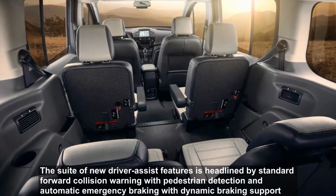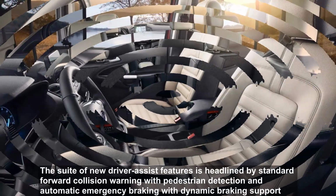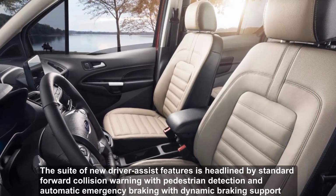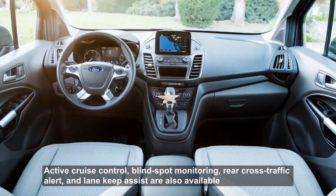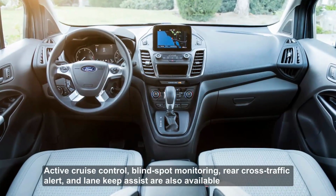The suite of new driver assist features is headlined by standard forward collision warning with pedestrian detection and automatic emergency braking with dynamic braking support. These features and side wind mitigation are all standard. Active cruise control, blind spot monitoring, rear cross traffic alert, and lane keep assist are also available.